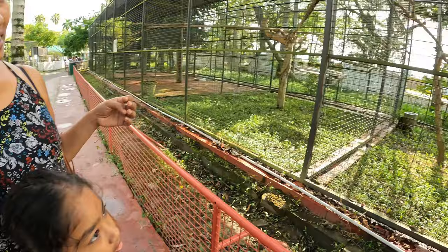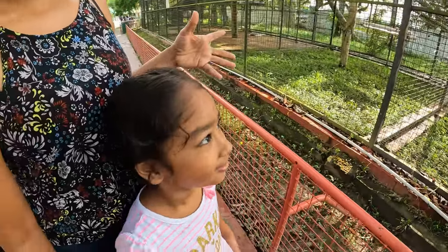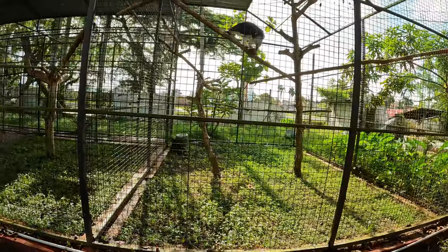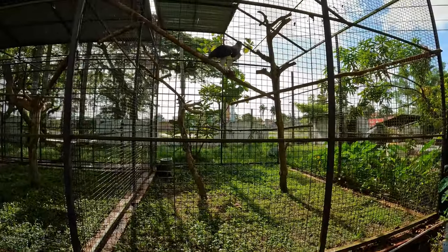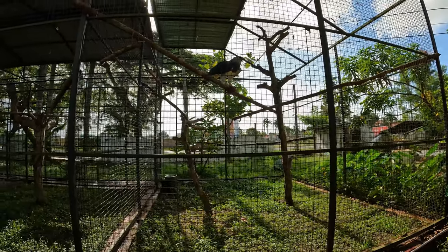Who do we have there now, Kaitlyn? The harpy eagle. Yes, that's the harpy eagle. The most powerful eagle in Guyana. In the world, actually, not just Guyana. And he's eating on something here. Yes, he's chomping down something here.